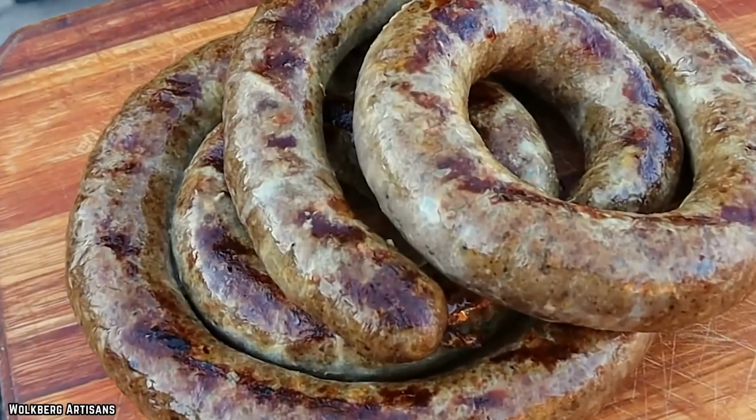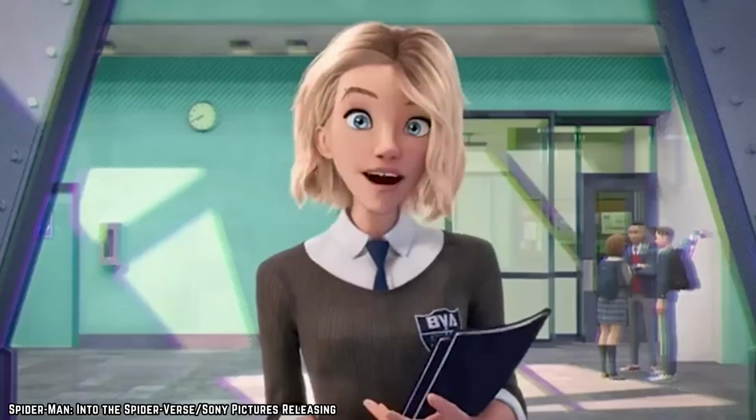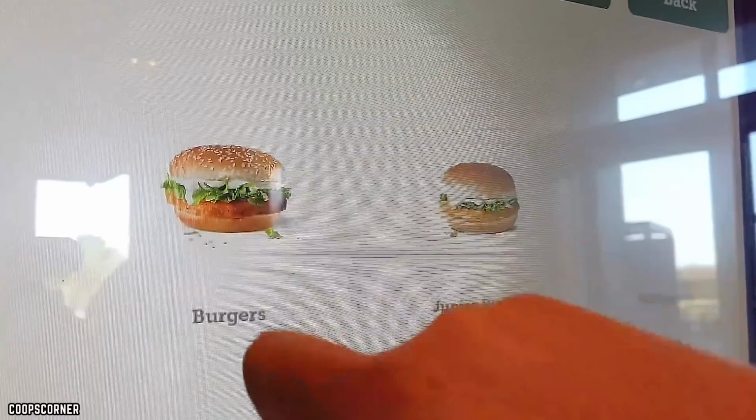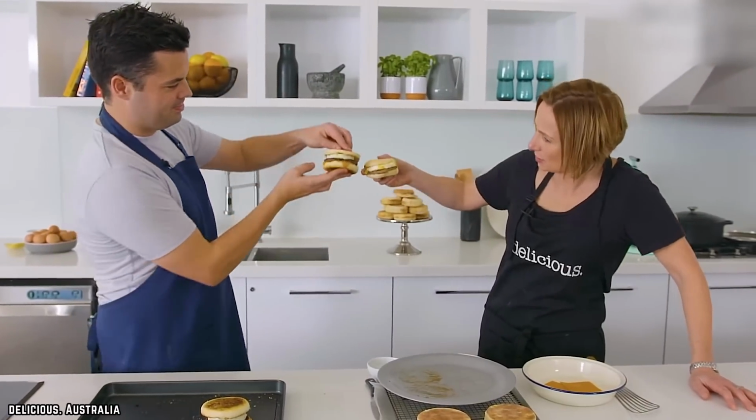But what the Boerie Single Burger lacks in fancy toppings, it more than makes up for in authentic South African flavor. Yes, it's African. That being said, it isn't your only option if you're at McDonald's looking for a taste of boerewors. You may want to consider ordering it for breakfast.